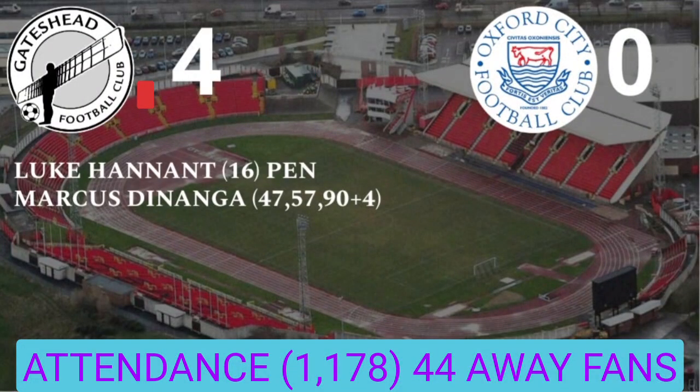Gateshead opened the scoring when Andre Burley gave away a penalty and Luke Hannant tucked that penalty away. He scored an absolute beauty from the spot. And then from then on, it was the Marcus Dinanga show. It was 1-0 at half time. But before half time, Andre Burley got his second yellow. He got sent off. But yeah, second half was definitely the Dinanga show.